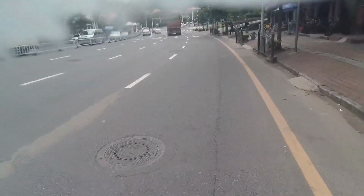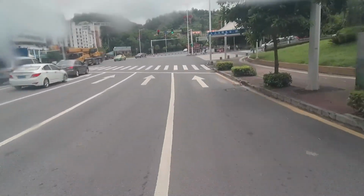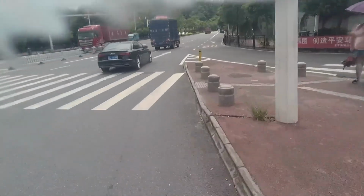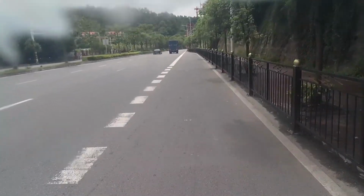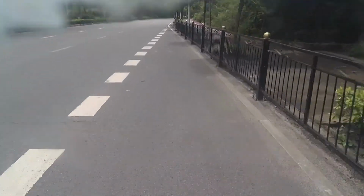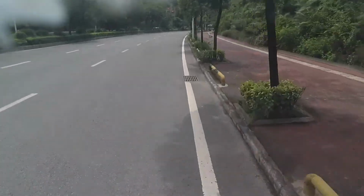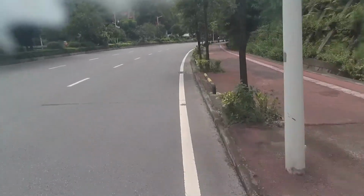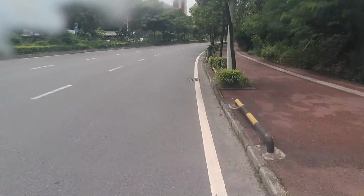My helmet had a crack in it, so I taped it up with some tape, but you can see the tape is actually covering the lens of the camera now. Now I should mention this is Huizhou. This is actually a third tier city, I believe. There's nothing really to see here, it's just going down a long straight piece of road.